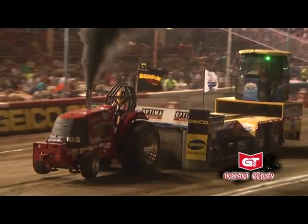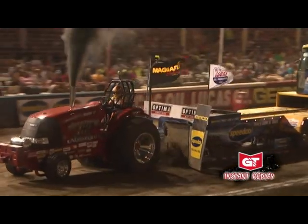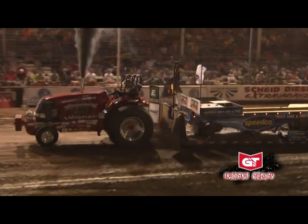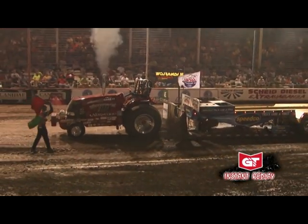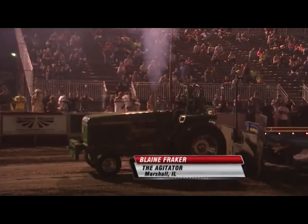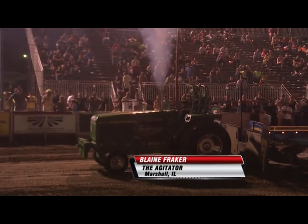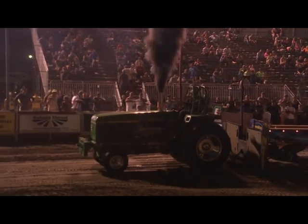Consequently, goes nice and straight, carries that front end just a little bit, just enough weight transfer to keep those back tires planted, and drags it out there past the 303-foot mark. When you got wheel speed like that and moving momentum like that, you always got a good shot at going to the top of the heap, and that's exactly where Skar is at this time.